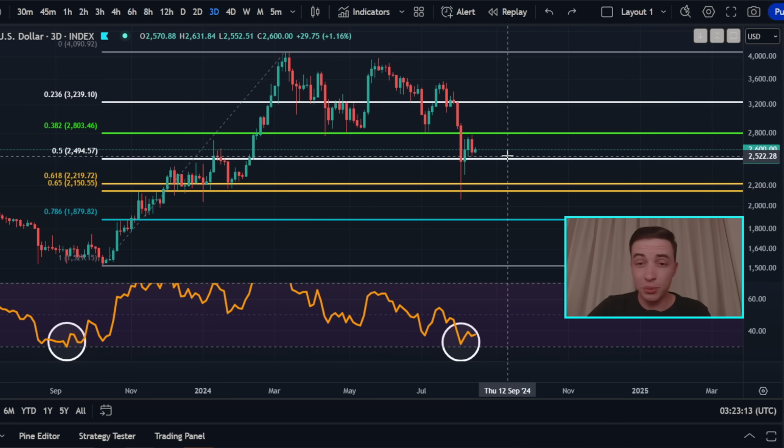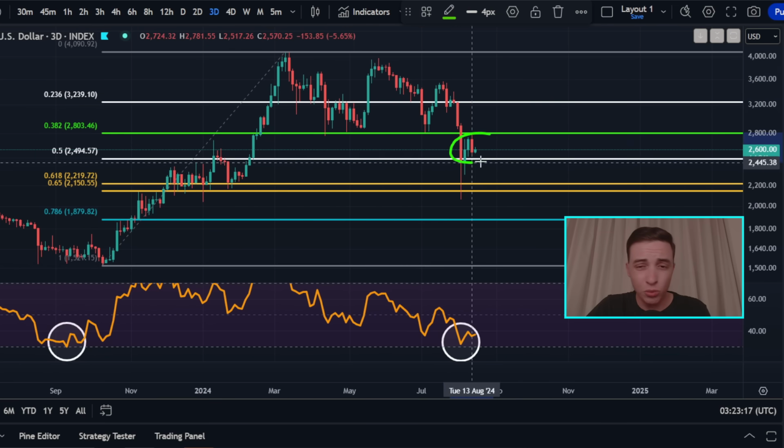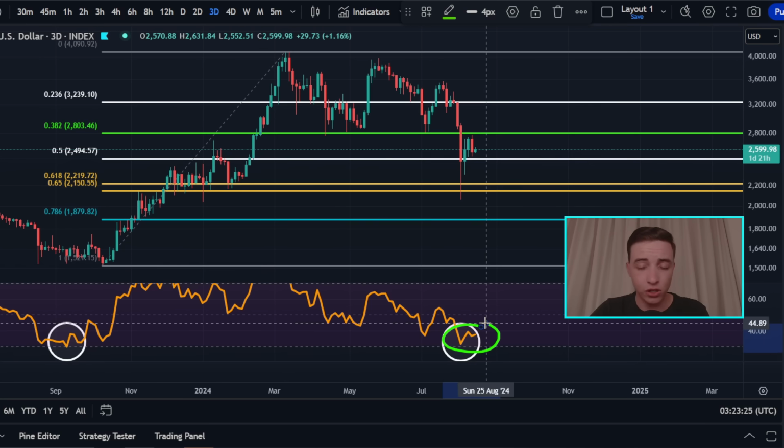And it's likely we're going to continue this relief here in the short term for just a little while longer, at least possibly over the next few days, maybe a little bit longer, because the RSI on the 3-day time frame is still very close to oversold territories, meaning we're due to see a bit more of a reset in the RSI.